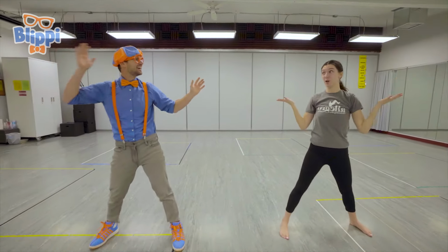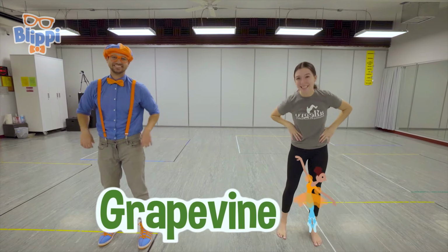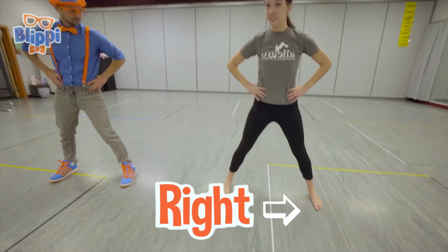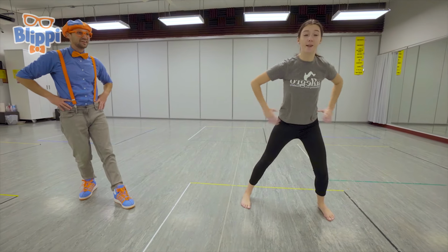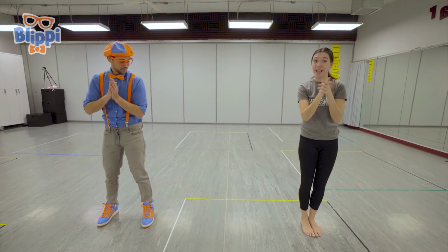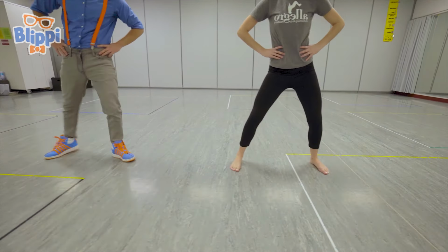Yes, now we're gonna learn what's called a grapevine. Yes? Ooh, okay, yeah. I don't see any grapes though. Silly goose, it's a dance move. So you're gonna start with your hands on your hips. You're gonna step out with the right foot. You step out to the side, you cross your left foot behind, then you step out again, then you're gonna jump together and clap on count four. And then you're gonna step out to the side on the left, cross that right leg behind, step the left foot out, jump, clap together.